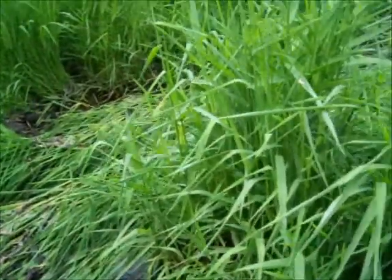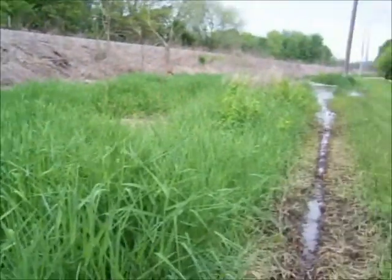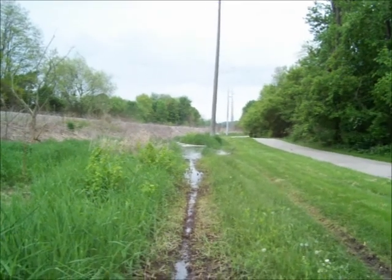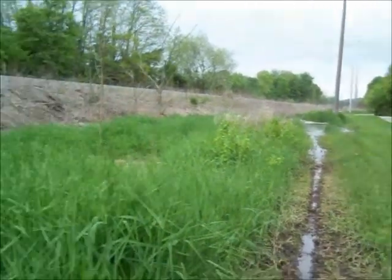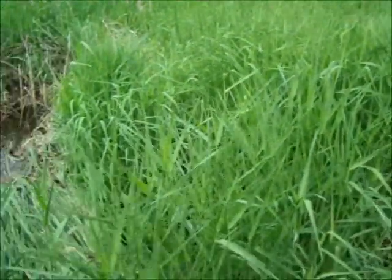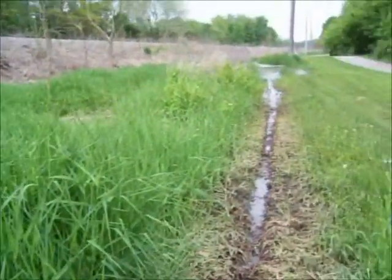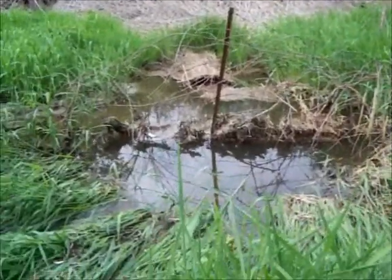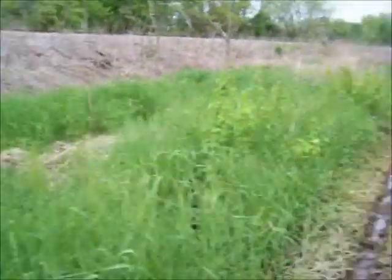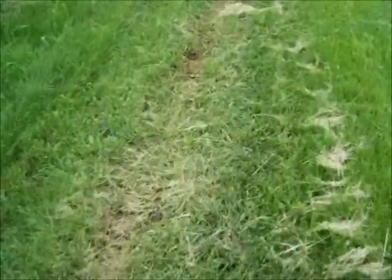But again, here's another big long stretch, and this runs for about a good 100 yards until it becomes a creek again. Otherwise it's just water that's kind of meandering its way through this grass, because this has never been a creek before. It's always just been wet and kind of muddy, but never standing water, not even in the springtime.